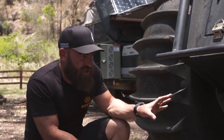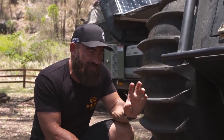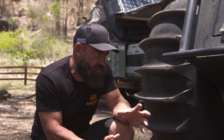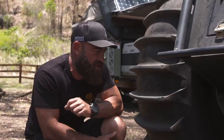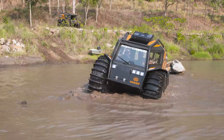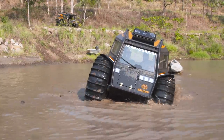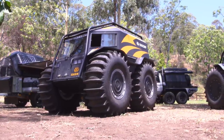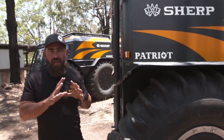The ground clearance of the SHERP is 600 millimetres at full inflation of the tyres, so there's not a lot that you're not going to get over, especially with the wheelbase being so close together. But even if you do, like I said before, that Dokol steel, it's going to take a lot to damage that skid pan.